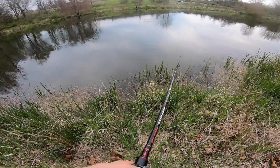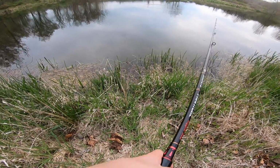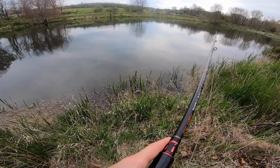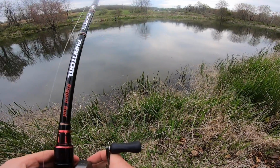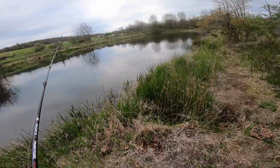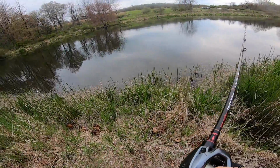Huge bass. Oh my God. I'd say at least a 5 pounder. Need to take some casts at this guy. Oh my God, that was huge.